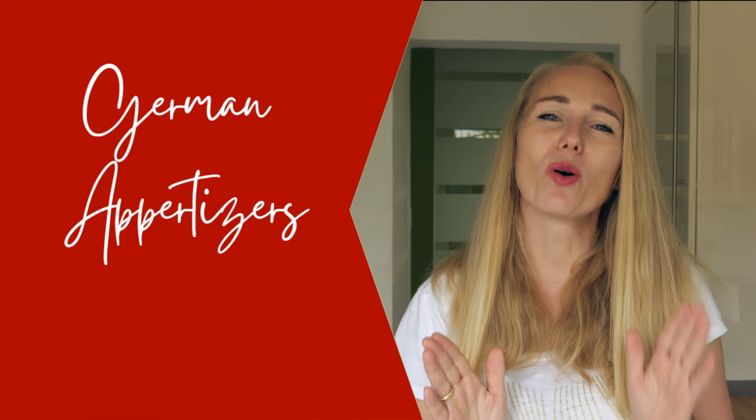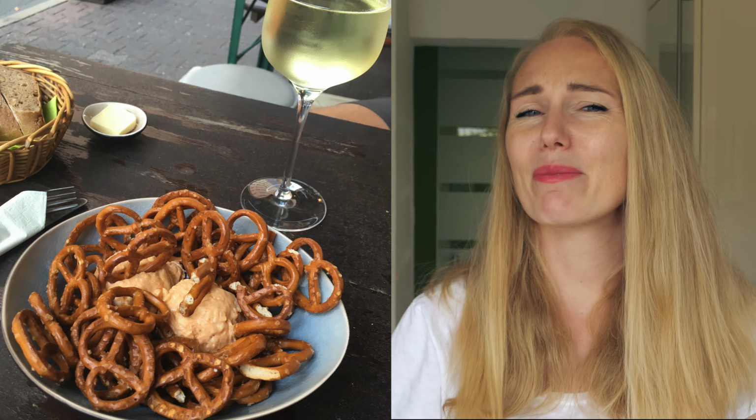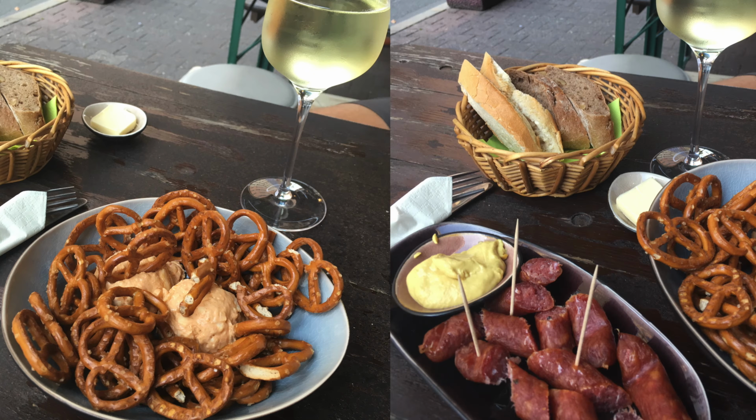Let's celebrate Oktoberfest with those German appetizers that go so well with beer. And as a bonus, I will also post a recipe of my favorite dessert that you can also include in your Oktoberfest party. I bet you agree, cheese and meat go very well with beer, am I right? So let's start with the cheese spreads.